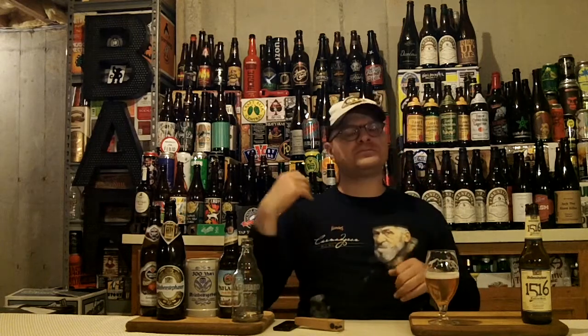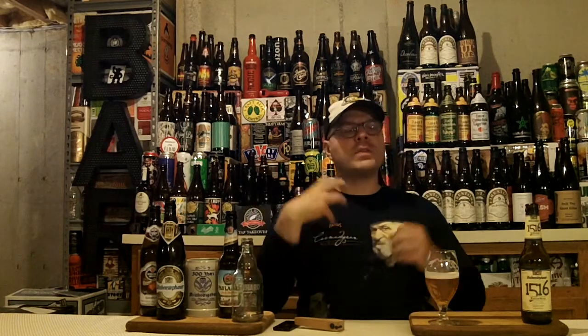Anywho, right up front, there's a lovely hit of that honey sweet malt that I was talking about. Caramel. After that, the hop sort of comes into the back of the palate. It's got a dry, clean finish. I get a little bit of lemony citrus, not much.